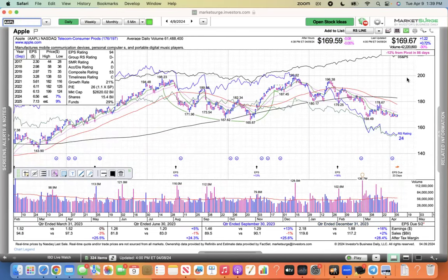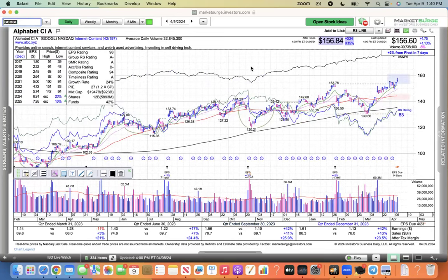Apple was up today as well, 0.75%. This thing looks like it's trying to make a bottom. I know there were some concerns about its iPhone sales in China, but this is clearly in a downtrend. The 50 crossed below the 200, and there's no way I'm going to get involved in something like that. But this is the type of stuff that paints the tape a little bit and makes the Nasdaq appear a lot stronger than it was.